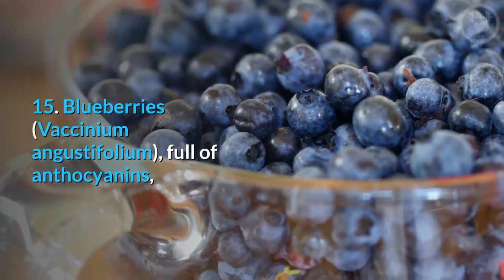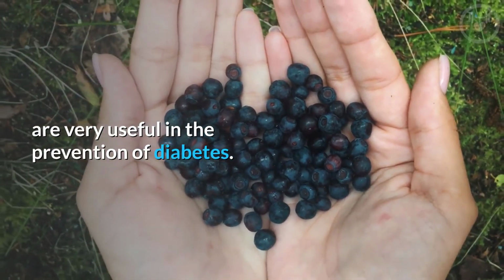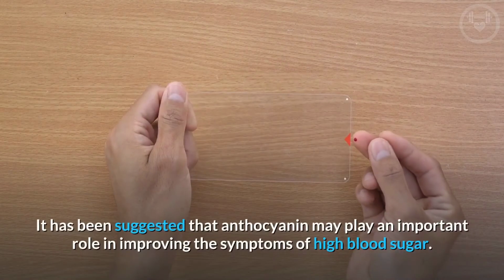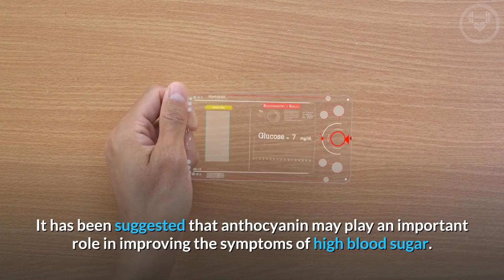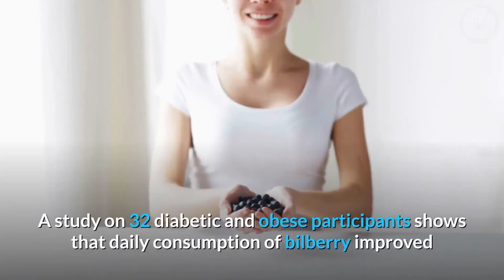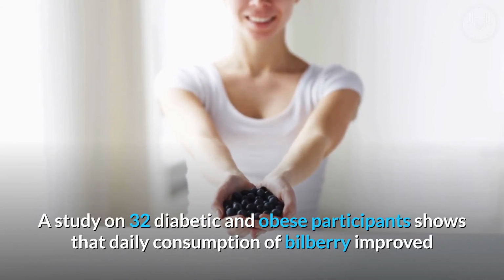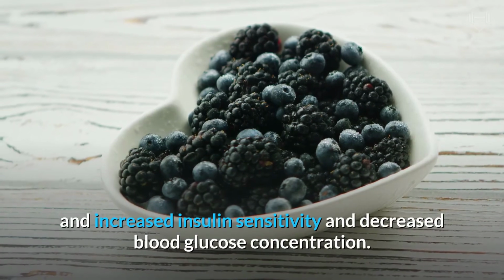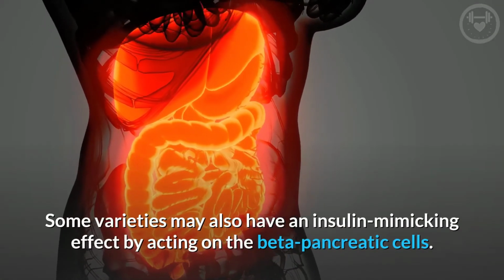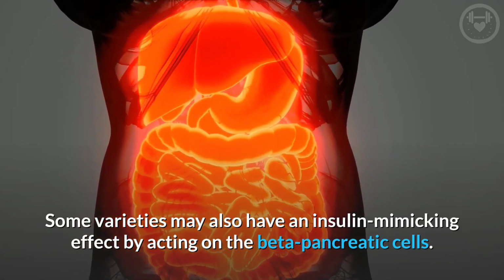15. Blueberries, Vaccinium angustifolium, full of anthocyanins, are very useful in the prevention of diabetes. It has been suggested that anthocyanin may play an important role in improving the symptoms of high blood sugar. A study on 32 diabetic and obese participants shows that daily consumption of bilberry improved and increased insulin sensitivity and decreased blood glucose concentration. Some varieties may also have an insulin-mimicking effect by acting on the beta pancreatic cells.